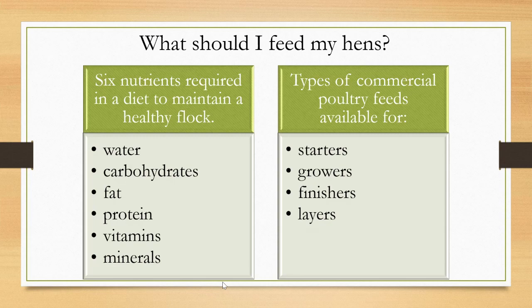And then, like I said, it shows in the second column there the types of commercial poultry feeds: starters, growers, finishers, and layers. And you're going to be able to find all these particular feeds at all these feed stores in and around the county, or wherever county that you're at. So if they have any type of information on poultry, if they sell chicks or they sell chickens there, they're also going to have this type of feed there.